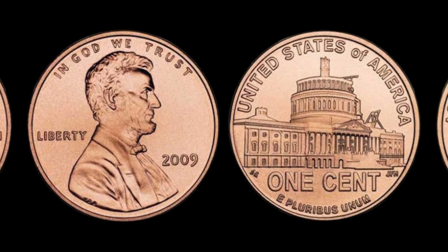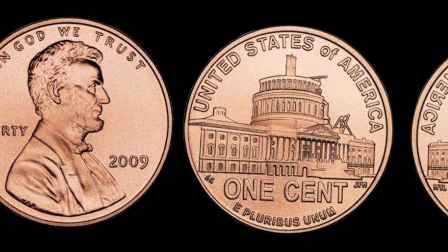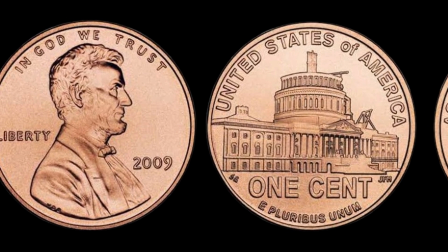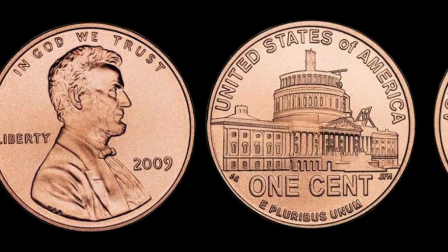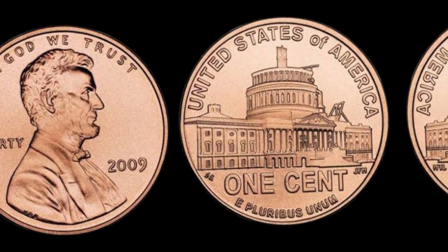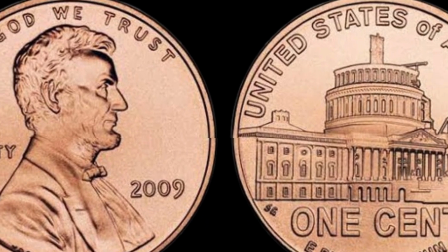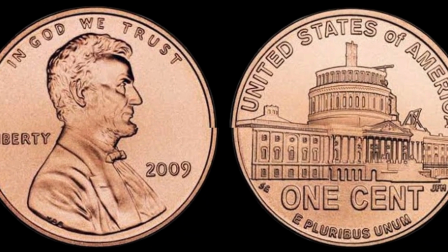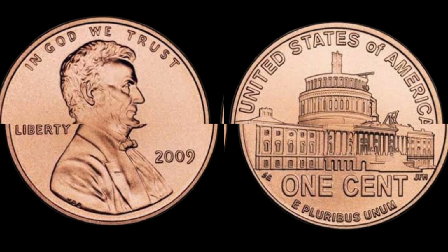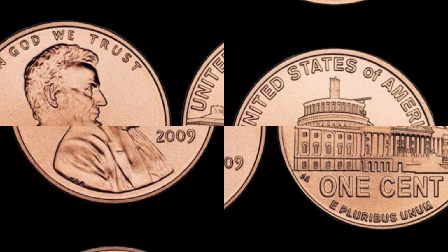This could be life-changing. Now, before we get into the juicy details, let me just share a quick story. Picture this: a few years back, I was rummaging through my old coin jar, the one where you toss all your loose change and forget about it for a decade. I pulled out this shiny penny, gave it a glance, and thought, neat. Little did I know, I was probably holding onto something worth more than my car. True story, I didn't realize it until much later. And that's why you should never underestimate the power of a penny.